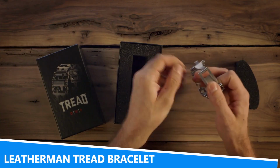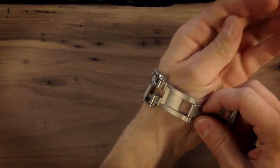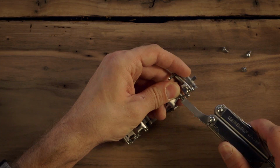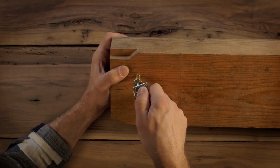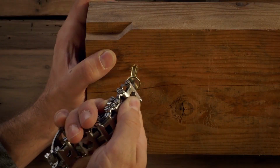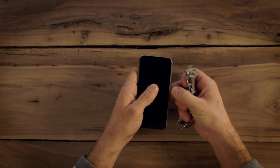Leatherman Tread Bracelet Multi-Tool. When it comes to survival tools, convenience is key, and the Leatherman Tread Bracelet Multi-Tool takes that to a whole new level. This bracelet is not just a piece of jewelry. It's a wearable tool that includes 29 different tools, from screwdrivers and wrenches to bottle openers and a mini knife.